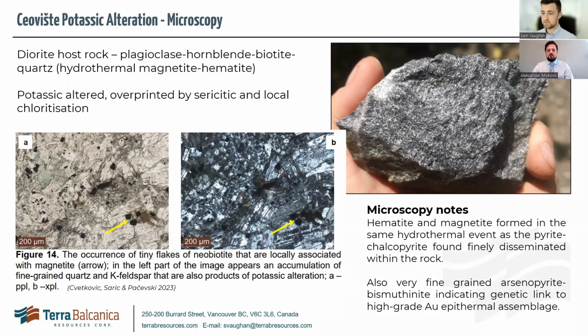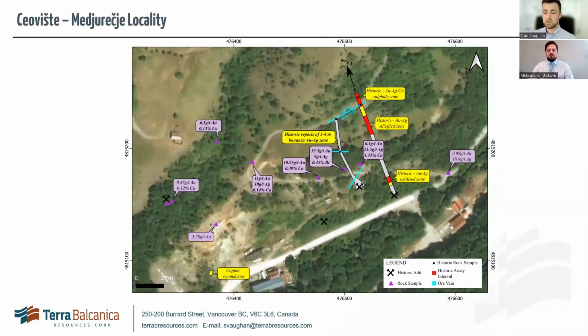Now, notes from the microscopy indicate that the hematite and magnetite formed in the same hydrothermal event as pyrite and chalcopyrite formed within these, disseminated within these diorites. Also within these rocks is fine-grained arsenopyrite and bismuthinite, which indicates a genetic link to the epithermal mineralization that hosts high gold grades.